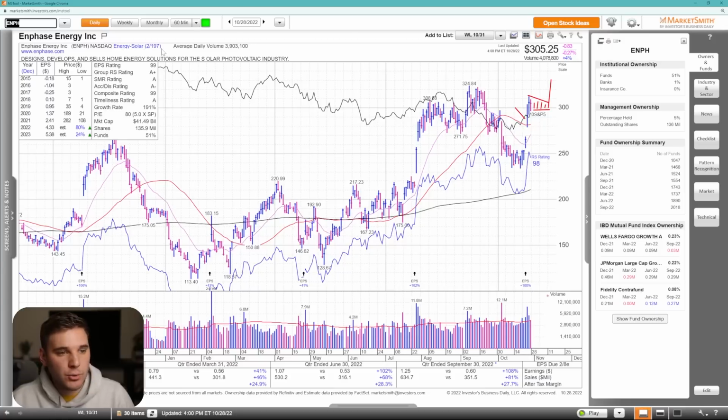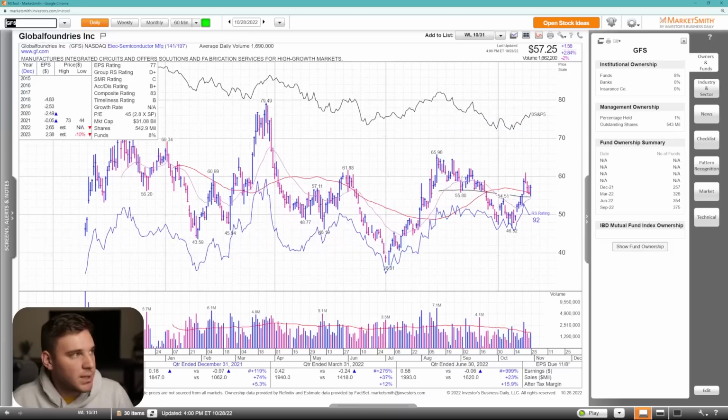Energy Solar ranked 2 out of 197, and this stock has great earnings, sales, and estimates going forward, as well as fund ownership. And I like the power off the bottom, and now it just needs a consolidation to get rid of those natural profit takers, so the overall trend can continue higher. So that is EMPH. Moving on, we've got GFS moving up the right hand side. Recent IPO, short-term flag here.